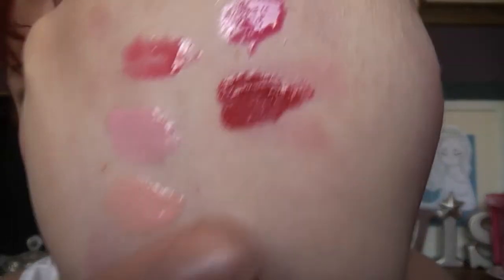My favourite from the range is Vampire's Kiss, which is this just totally amazing red. That is what it looks like. It's a flat colour, there's no shimmer to it. It's very, very intense. And that is a swatch of that one.